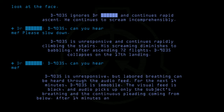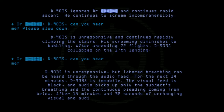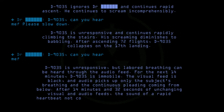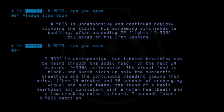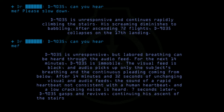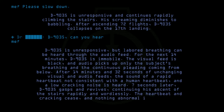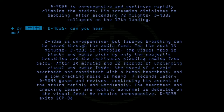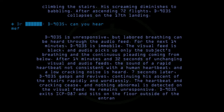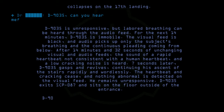After 14 minutes and 32 seconds of unchanging visual and audio feeds, the sound of a rapid heartbeat not consistent with a human heartbeat and a low crackling noise is heard. 7 seconds later, D9035 gasps and revives, continuing his ascent of the stairs rapidly and wordlessly. The heartbeat and cracking cease, and nothing abnormal is detected on the visual feed. He remains unresponsive. D9035 exits SCP-087 and sits on the floor outside of the entrance. D9035 then enters a catatonic state from which he has not yet recovered.